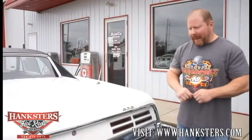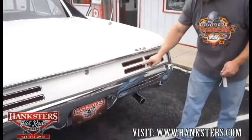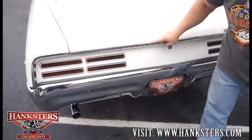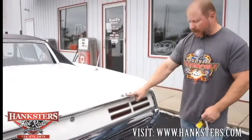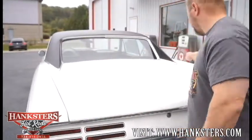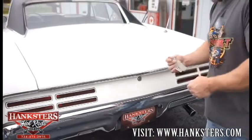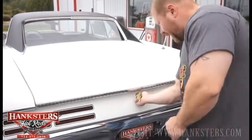Now we're here at the back of the GTO. Again, that beautiful chrome bumper there, all the trim around all the tail lights and the moldings around the trunk lid and the rear tail panel, all in excellent condition. Got the GTO emblem up here on the trunk lid itself. Your gaps and your elevation the whole way around that trunk, just about as nice as you could ask for on a 67 GTO. I'm going to go ahead and pop the trunk open now, take a look inside.